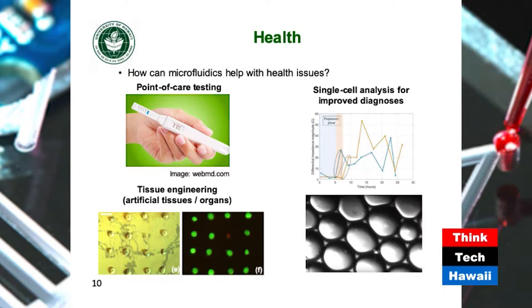So you put some urine on it, that gets wicked up by the paper to some areas that have some antibodies to check for certain proteins to see if the person's pregnant or not. That same kind of principle is being used in many kinds of microfluidic devices that are being developed to go to the market to test for a lot of other things.